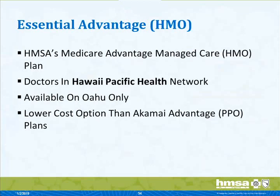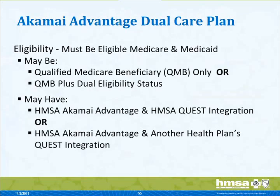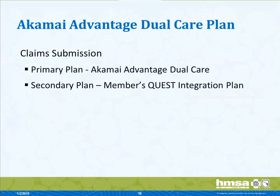As mentioned earlier, HMSA introduced a new Essential Advantage HMO plan for Oahu members in 2018. This managed care plan uses Hawaii Pacific Health Network to provide services. Members who are eligible for both Medicare and Quest Integration may enroll in an Akamai Advantage dual care plan. When submitting claims, please file to the HMSA Akamai Advantage dual care first, then the member's Quest Integration plan as secondary. The Akamai Advantage dual care plan does not combine Medicare and Medicaid benefits into a single health plan.